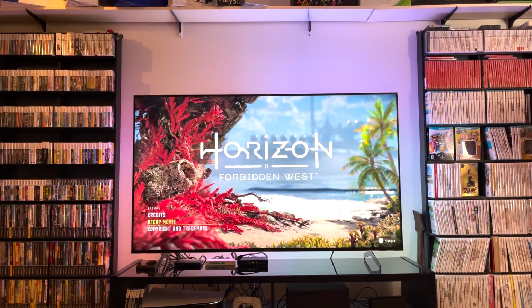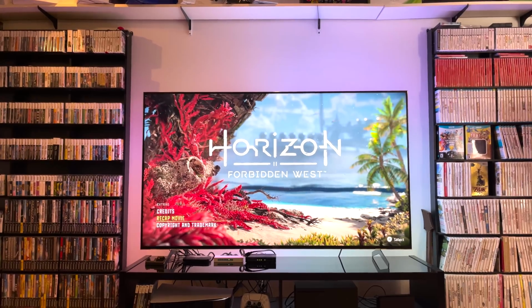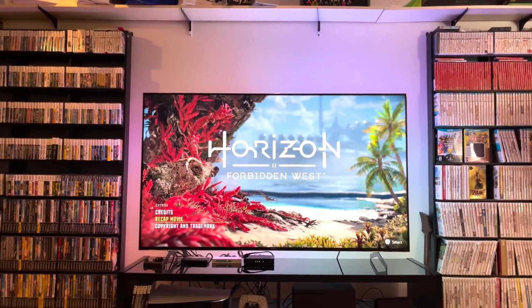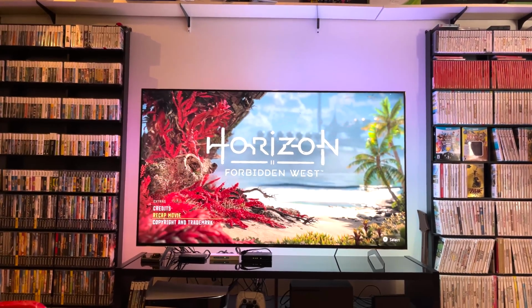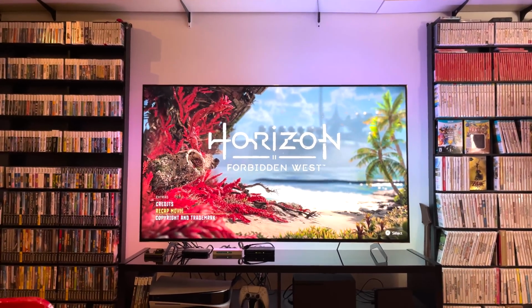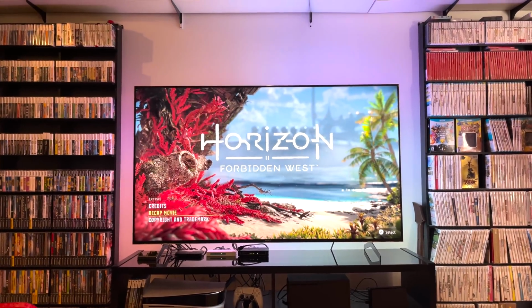Okay, so this is Horizon Forbidden West. Now this is in video mode, so essentially it's mimicking what's on the screen. You can see that the lighting behind the TV is actually doing that quite accurately. You can see on the bottom left there's red projected on the wall, top right more of a green, blue.